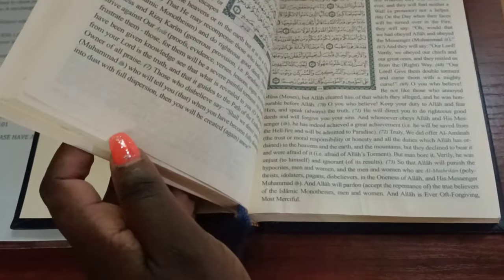Okay. There's another Bible. I think this is a Quran. Let's see. This looks like a Quran to me. Comment down below if I'm right. Yeah, it looks like a Quran. I've never seen a Quran before.